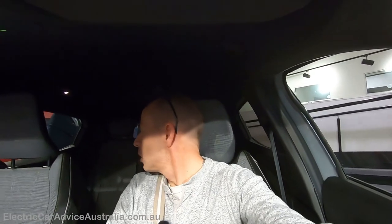This has a 60 kilowatt hour battery. So I think they have packed quite a lot of cells up under the seats as well, because when you're sitting in the back, you can't tuck your feet in under the driver and passenger seat. I think the reason is they've probably packed those cells up into that area as well to get them in. But look, in general, it's a nice cabin here.